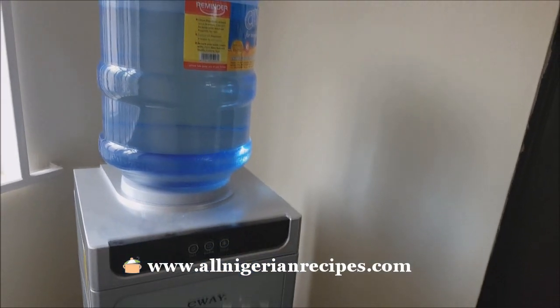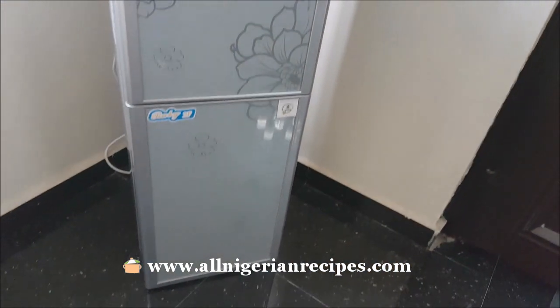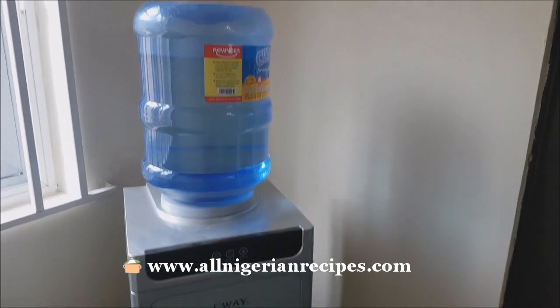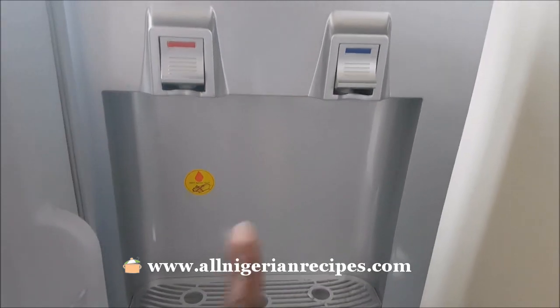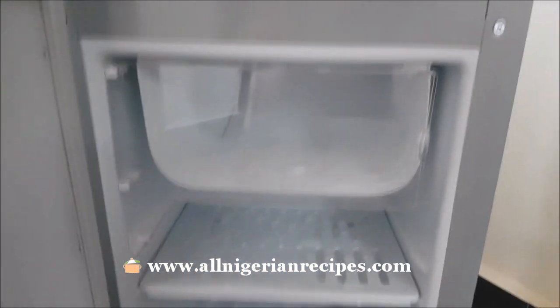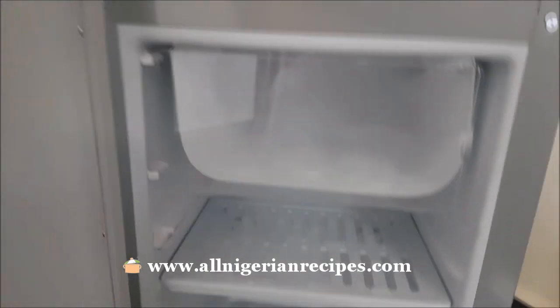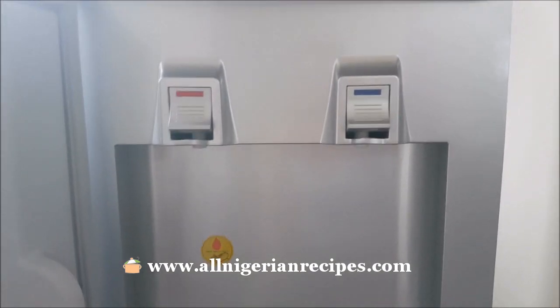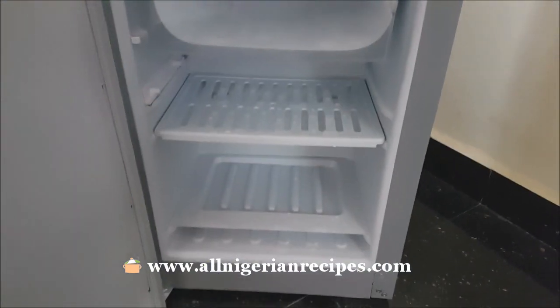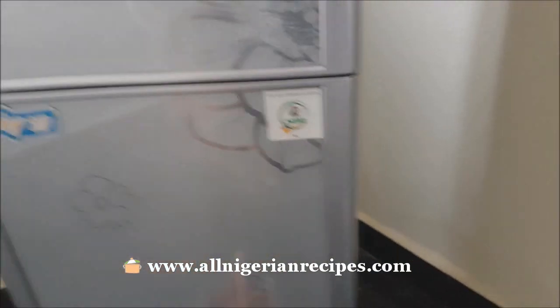So here it is after setting it up. I like it. It has warm water, cold water, and then the fridge compartment. Some of them have a sterilizer down here, but I prefer the fridge one. So when you're buying, make sure you buy the one for you. I like it. It's nifty and it's much better than that dispenser on the fridge.